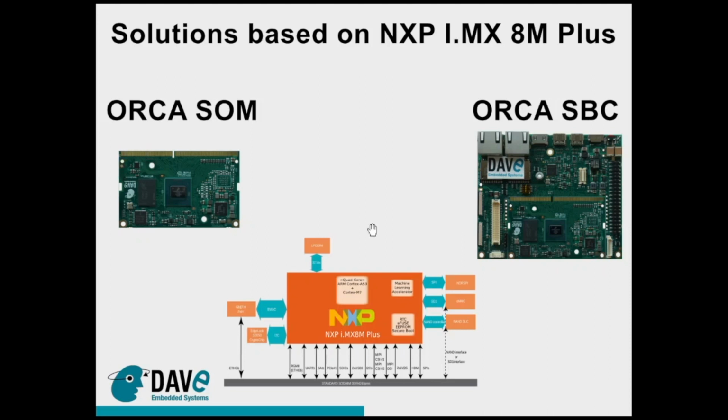First of all, we have designed a single board computer with a number of features, and a system of modules. So we can use both solutions. You can consider using either solution in your product, depending on whether you can reuse a very compact single board computer like this one, or if you prefer to design your own carrier board based on this system on module.